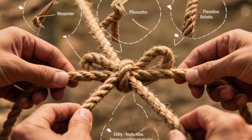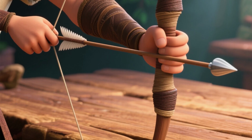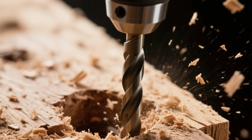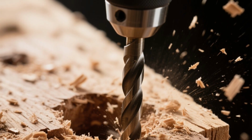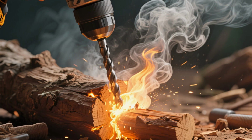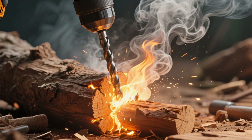The other end of the rope is then tied to a bow. When the bow is drawn back and released, the spindle begins to rotate rapidly. This makes a small divot into the wood, and as the drill is slowly moved forward, a hole is formed. Over time, the friction generates enough heat to burn the wood and char the hole even further.